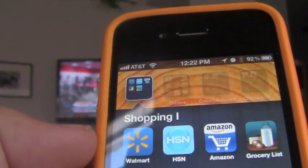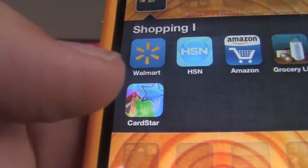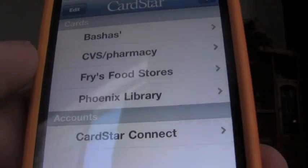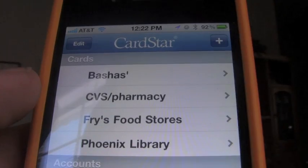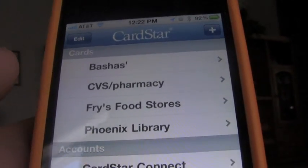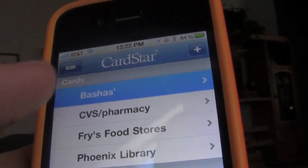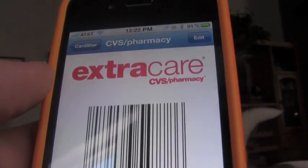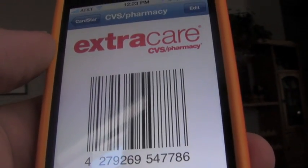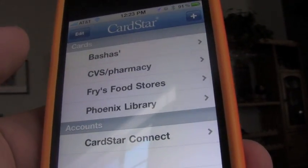Shopping One. That has got my Walmart, Home Shopping Network, Amazon, Grocery List, and CardStar. CardStar actually works with Square. If you have all those little keychain tags for your loyalty clubs, what you do is you scan in the cards using your iPhone's camera, and like Bash's, there's my loyalty card number. If I go to CVS, there's my extra care card number. So you don't actually have to have all those key tags on your keys, or the cards in your wallet. You just put this on your phone, and CardStar is awesome. I love CardStar.